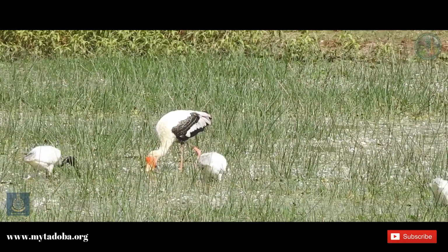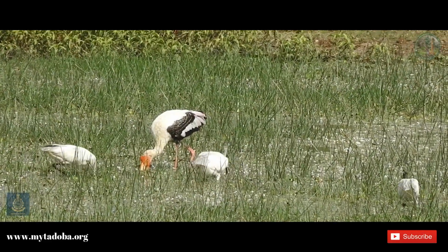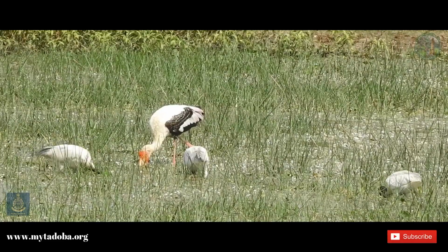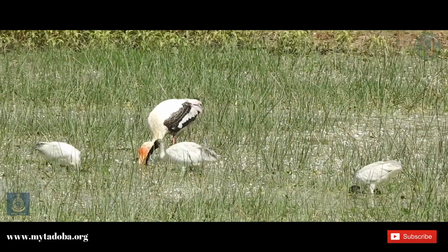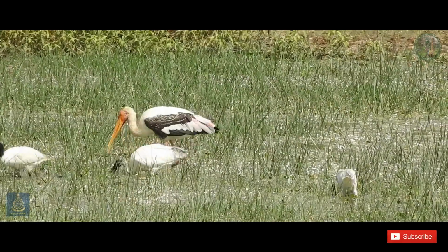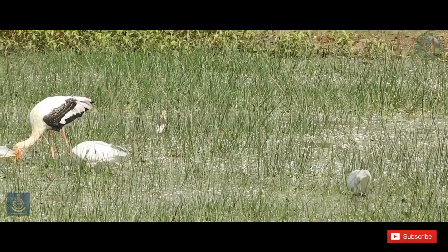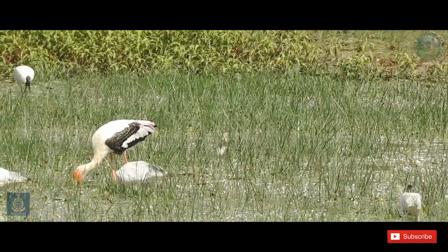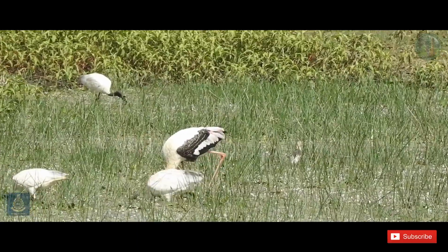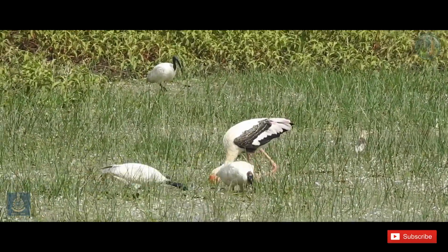As you see the foraging behavior, the individual inserts its partially open bill in the water, eyes above the watermark, and walks forward. Since the water in which the birds forage is muddy or hazy, the birds cannot see their prey clearly, so they move the bill from side to side and stir with their feet, so that when they do the foot stirring, the concealed fishes come out and it helps the stork to catch the fish.